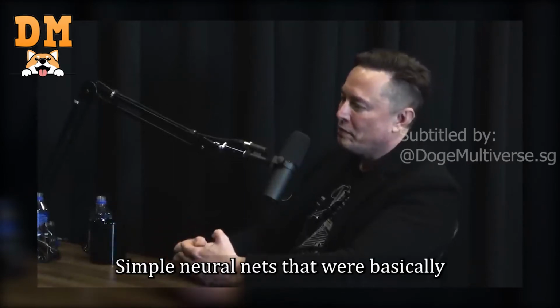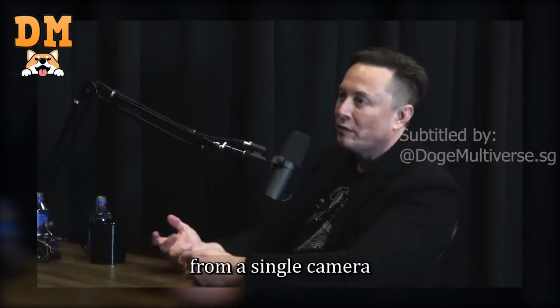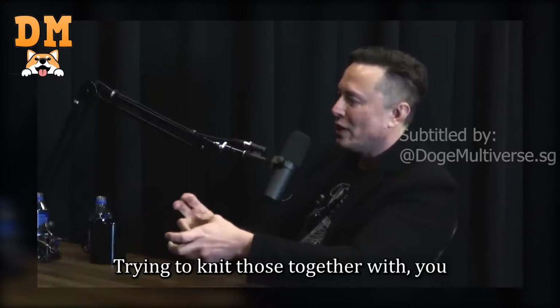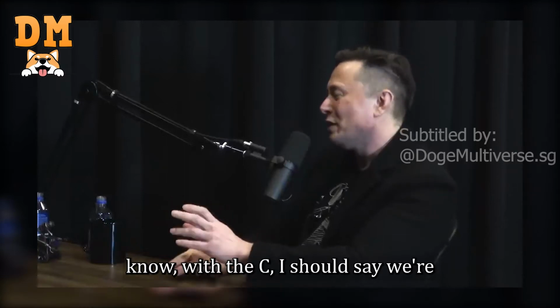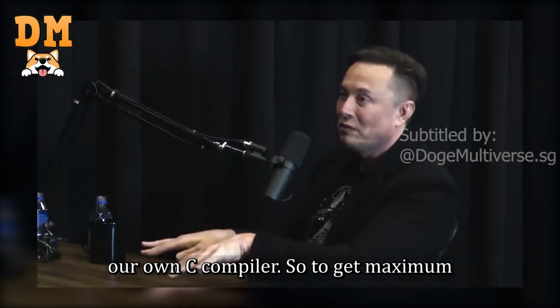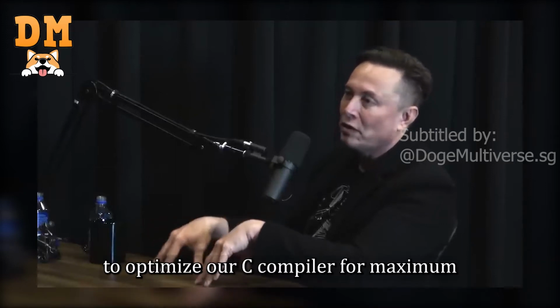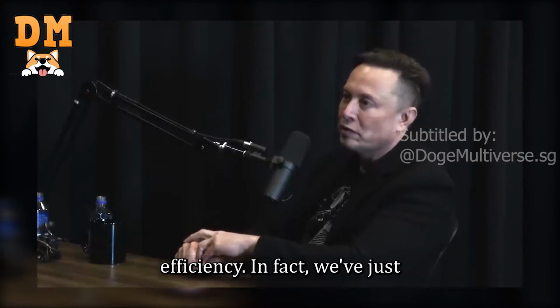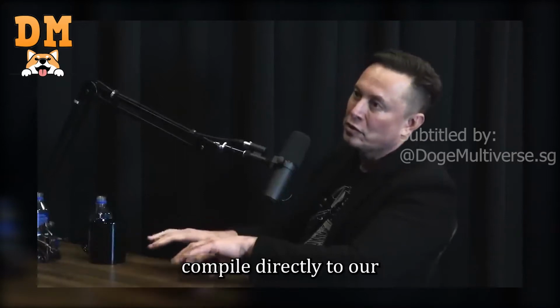But we started off with simple neural nets that were basically image recognition on a single frame from a single camera, and then trying to knit those together with C. I should say we're really primarily running C here because C++ is too much overhead, and we have our own C compiler. So to get maximum performance, we actually wrote our own C compiler and are continuing to optimize our C compiler for maximum efficiency. In fact, we've just recently done a new rev on a C compiler that'll compile directly to our autopilot hardware.